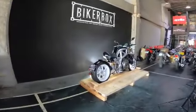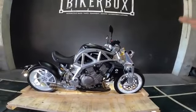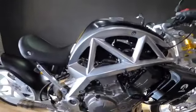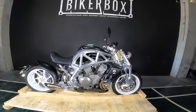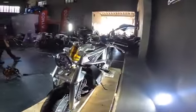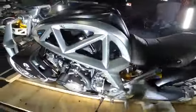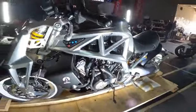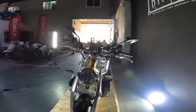Actually, guys, this is the bike I was talking about earlier. This is an Ariel Ace. This is actually a custom made bike from the UK, and it has a Honda engine. Look at this, guys. Look at the suspension here. Look at the chassis here. So guys, Honda and Ariel collaborated with the creator, one amazing machine. This is only one unit here in the Philippines.